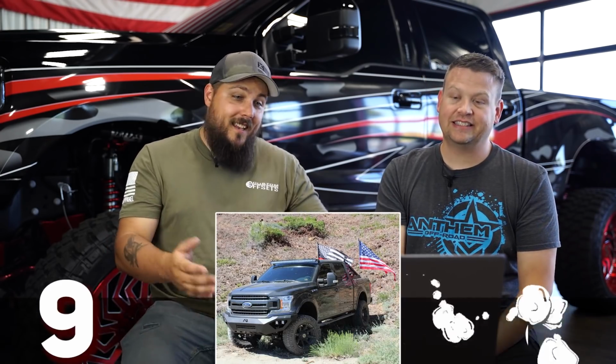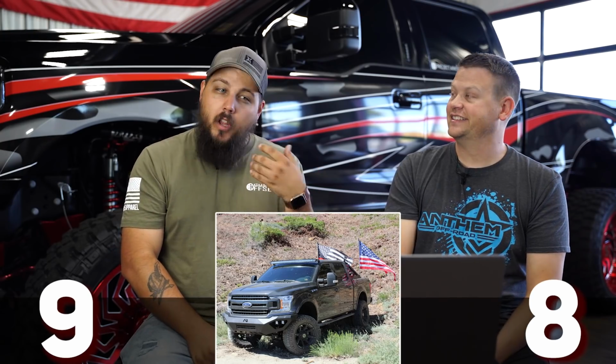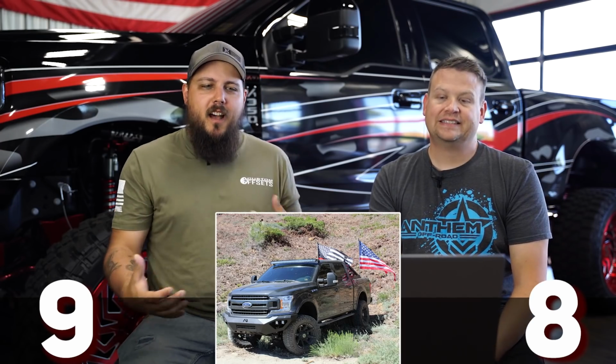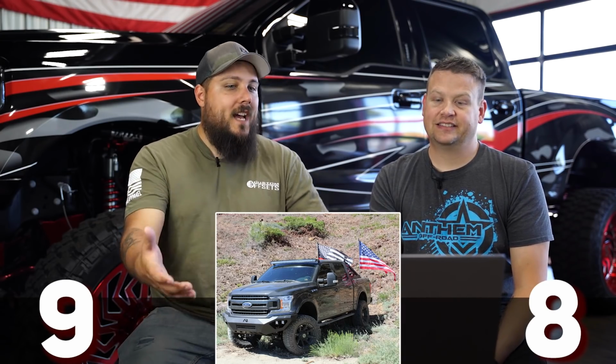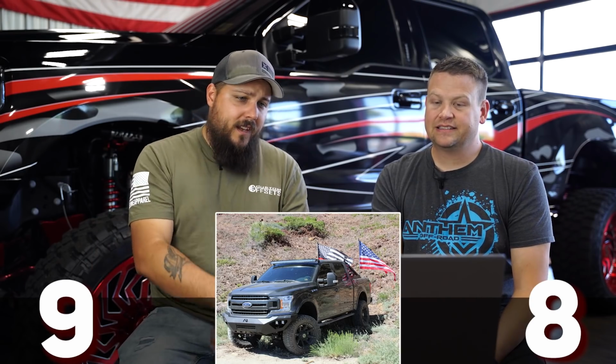3, 2, 1, 9. I think it's cool. I mean, I don't know what else to say about it. It's a neat truck. The light bar is probably a bit much for me on the top, and for that reason, I knocked a point off, but it's a really unique build. You don't see a lot of guys do stuff like this, especially to that extent, chase rack, front and rear bumpers, LEDs everywhere. It's a fantastic truck build.